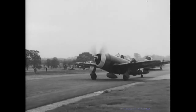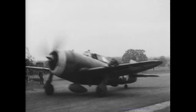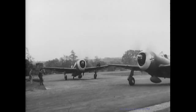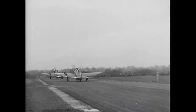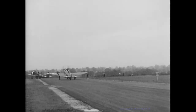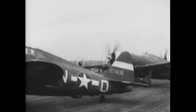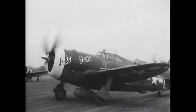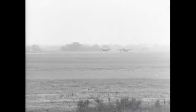Chiefs ride the wings to guide the pilots into the tight-packed lineup on the runways. Remember, no seconds can be wasted now. These Thunderbolts will need every thimble of gas to get to the target and fight and then get home again today. There goes the flare, and there goes the first pair, like sprinters at the starter's gun.